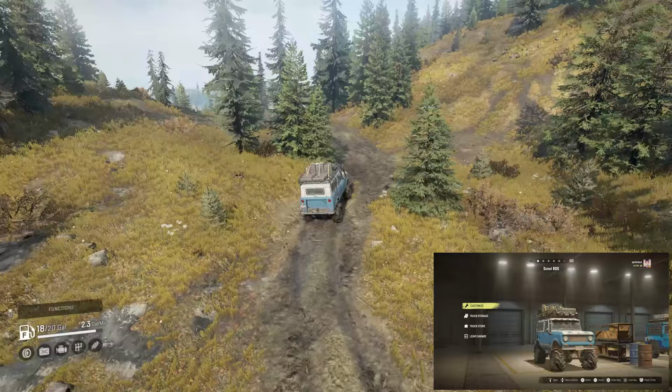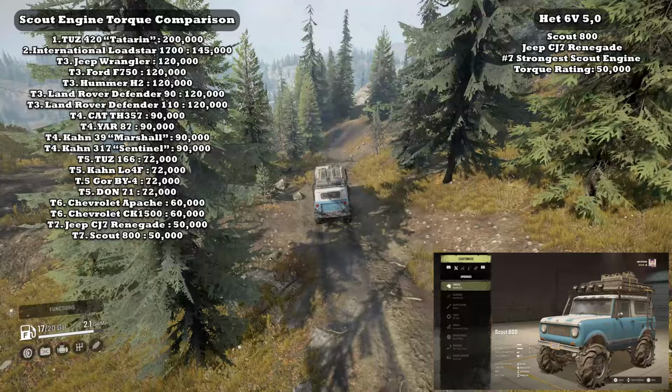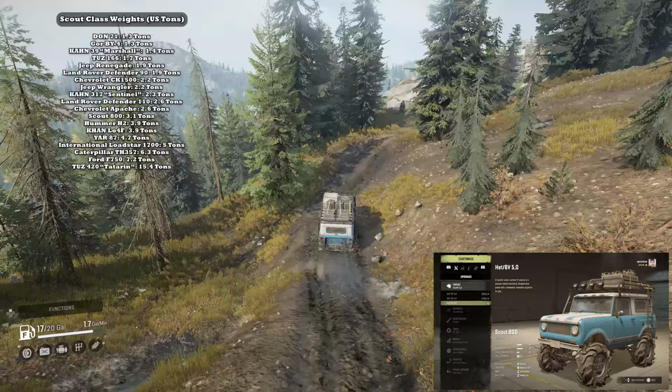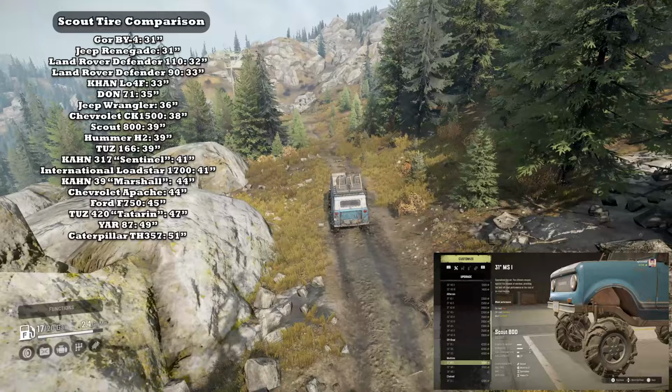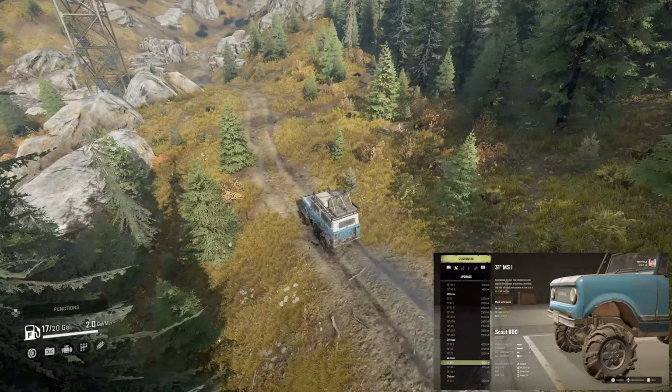So this is a vehicle you get very early on in the game, actually in Black River. It has an engine power of 50,000. It weighs 3.1 tons. Its max tire size can be 39 inches with raised suspension upgrades. Keep in mind that you do need a raised suspension upgrade to access those larger tires. We'll talk about the pros and cons of that a little bit later. And then it has 72 liters, and that equates to 20 gallons of fuel.